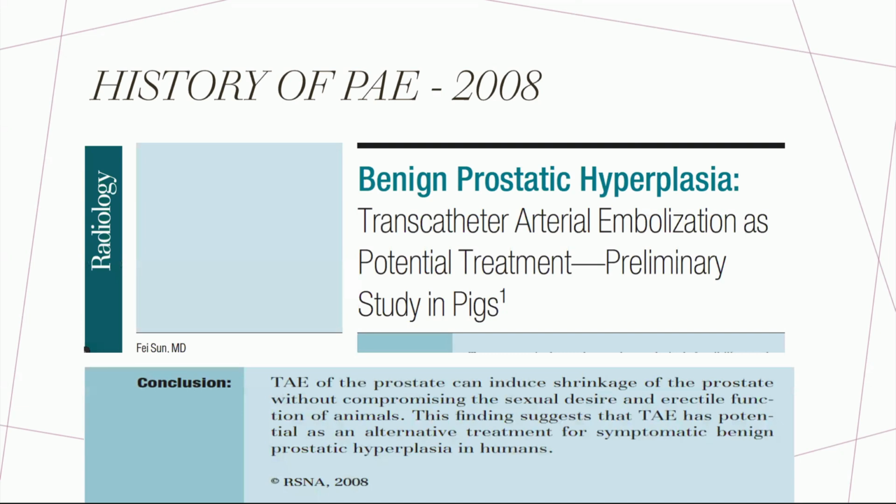Going forward, in 2008, this clinical trial used around 16 pigs. Half of them underwent prostatic artery embolization, and then when they were reassessed 3 months later in terms of sexual function, they had their prostates removed and examined for histological findings. The study showed that there was no change in sexual function 3 months after prostatic artery embolization. And the good thing was the histological exam showed reduction in prostate volume, atrophy, and fibrosis of the glandular tissue, causing the prostate to shrink. After this clinical trial, they suggested that this could be an option for symptomatic PPH in humans.